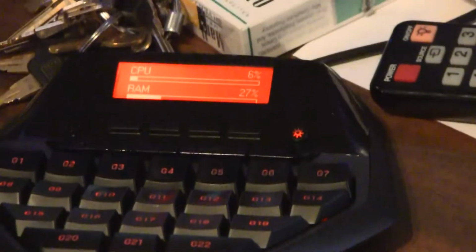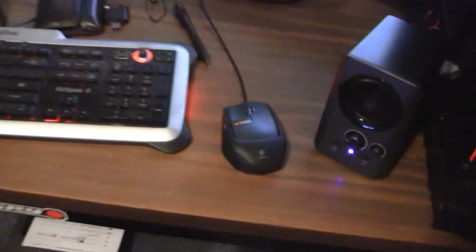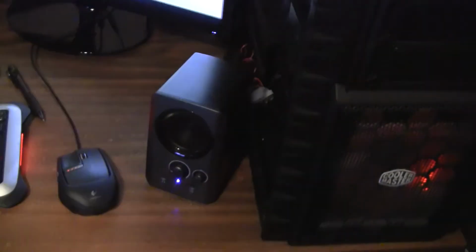My G9X, and soon maybe a G19 for keyboard. Check out my workstation here.